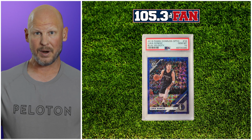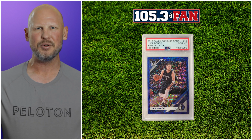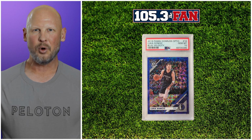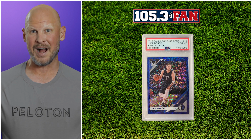And one of the guys that I got to know throughout this card show over its year or so of just being a big time show, they're local. They listen to 105.3 The Fan, and they had some 2019 Luka Doncic PSA 10 graded Optic cards. And I really like the blue Velocity. Just the blue color to go with the Mavericks color, to go with kind of all the lasers that are going on. And I paid $145 for a PSA 10 Optic 2019 Luka Doncic blue Velocity. And it's just a really cool looking card.